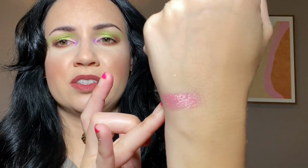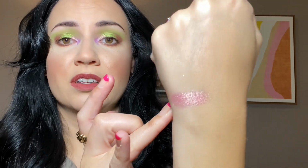Now, let's get into swatching the eyeshadows. So first up is this shade called Arcade, and this one is a duochrome. And yeah, the duochromes are, I think, $7, and the metallics and the mattes are $6 each if you buy them individually. So this one is Arcade. It is so pretty, and I am wearing this one today. We'll get to the eye look too.